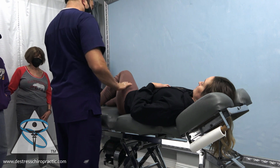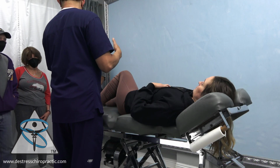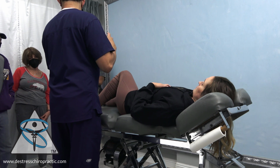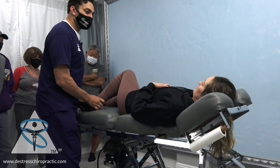so joints on one side of the body stimulate the same side cerebellum. So right side, right cerebellum, left side, left cerebellum. She might need certain adjustments that we might have to postpone doing because it might stimulate her brain in the wrong direction. So don't worry, you're in good care.